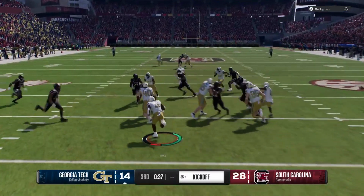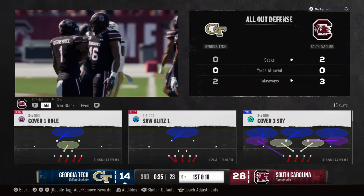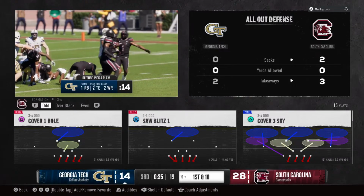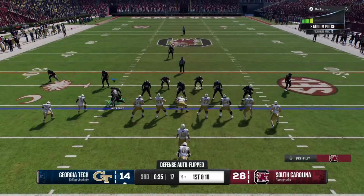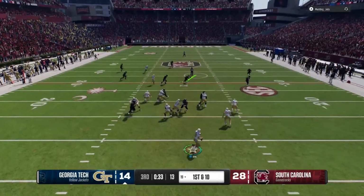Returner will field it and try to get some field position. He stopped short of the 20 at the 19 and probably wishes he'd just taken the touchback. Will take over 1st and 10. The Rambling Wreck offense rolls back onto the field. Now we'll get a chance to see if they can answer that last score, trailing by 14, Jesse.